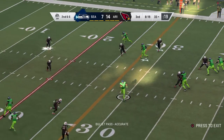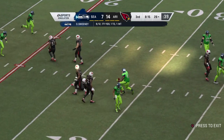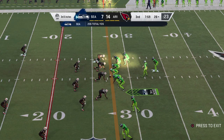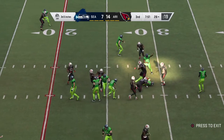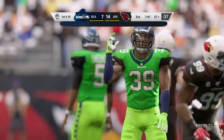Looking to throw on 2nd down. Sweeney. And a quick throw here. That's complete. Get it, baby. 6 yards is the pickup, and that'll lead to a 3rd down. On 3rd down, Johnston. And the broken tackle helps lead to a 1st down gain.